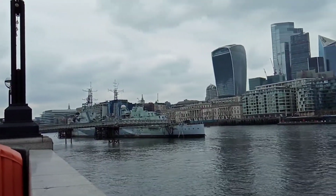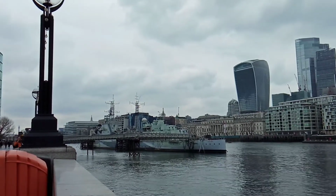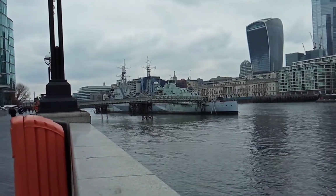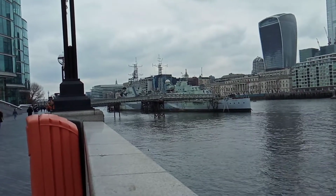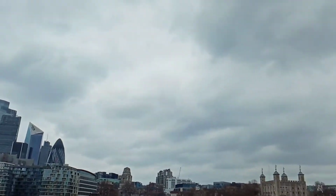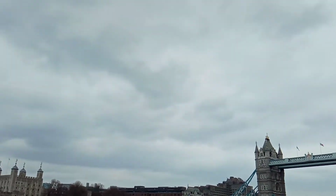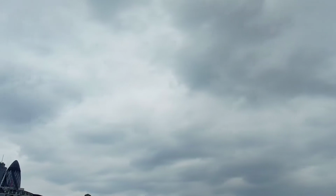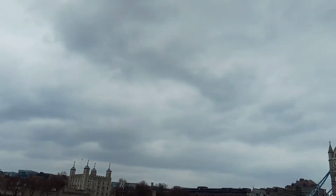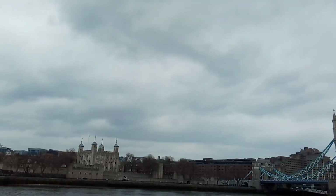And by the way, that's the HMS Belfast, the battleship during the Second World War, and it survived until now. By the way, earlier the sun was shining. Now look at the sky. It's becoming gloomy again, but behind that clouds, the sun is shining. I think it will be clear because according to the weather forecast, the southeast will experience sunny weather, only in the north and the southwest.